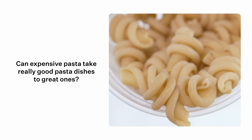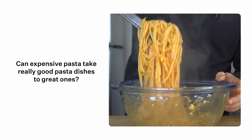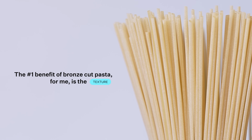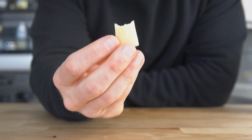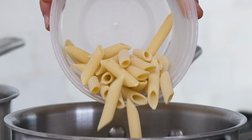Now, if you already understand those fundamentals and use those techniques when you're cooking pasta, the next question is, can some of these bronze cut and more expensive pasta varieties take your really good pasta dishes to great pasta dishes? And to that, I would also say yes. By far, the number one benefit for me is the texture.